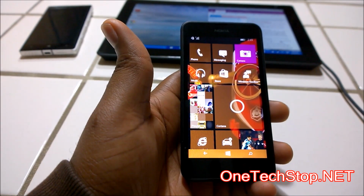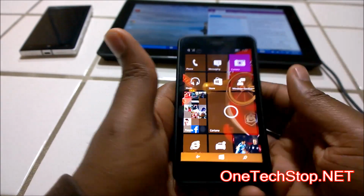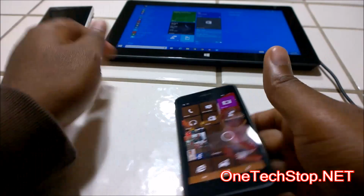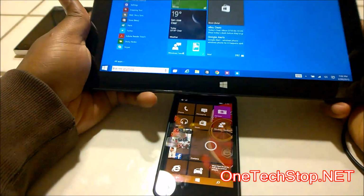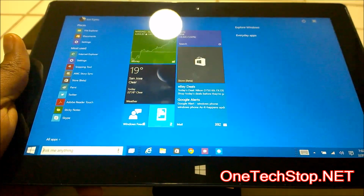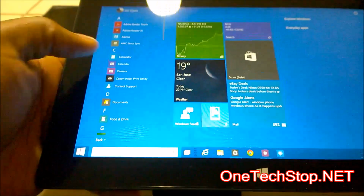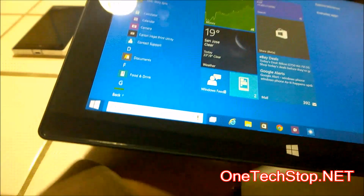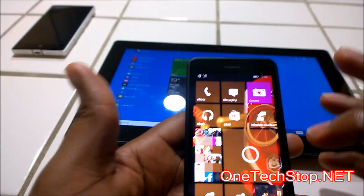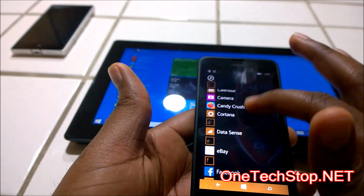And as you know, with these transparent live tiles, there is a rumor where the start screen on Windows 10 on your tablet or on your Surface is going to be transparent too. Some similarities here: you have your alphabetical order of your app list, pretty in unison with what's on Windows 10 on your phone, as you can see from ABC.